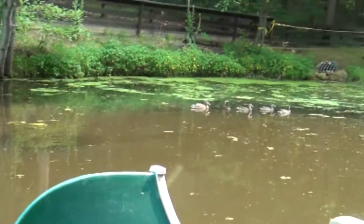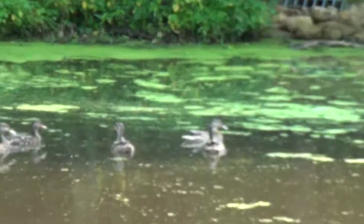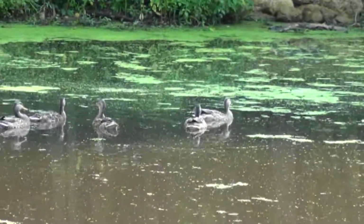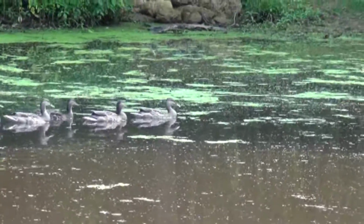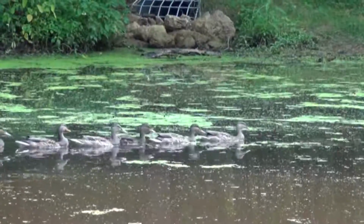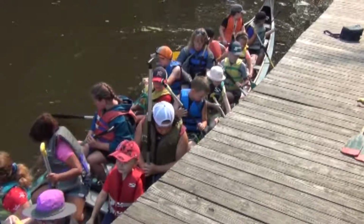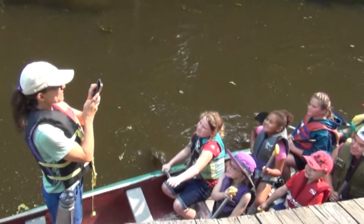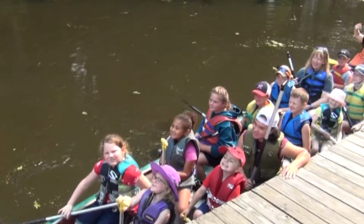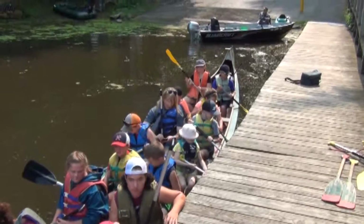Dragonflies. I see dragonflies. Yeah, they're looking at the water for the algae. I think we're going to see lots of dragonflies. I never knew this. Okay, everybody. Can I see some big smiles? Look this way for a picture, everyone. Off we go, canoeing. There's a bug.